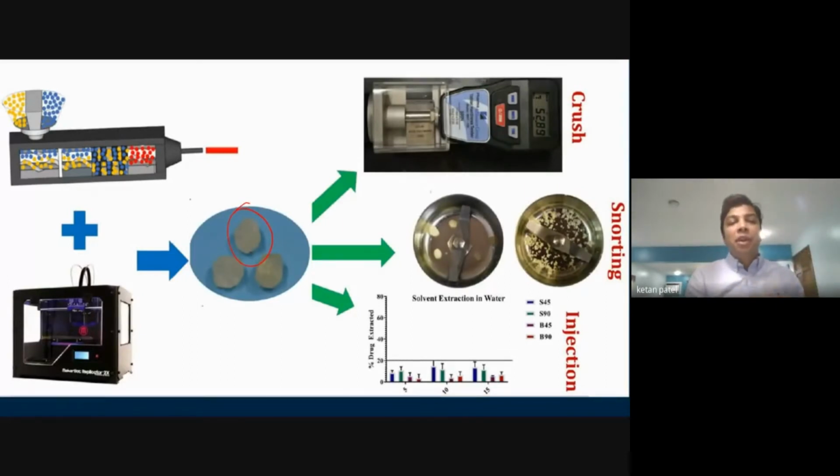This tablet, we tried hitting with a hammer. It wouldn't break, and it would slip from the abuser's grip. That's what we read in some of the blogs about how they abuse, and my student and I figured this could be a very good technology where 3D printing could be helpful. So we loaded the drug, developed a filament, and printed it into the egg-shaped tablet, which is not possible with a conventional compression machine.